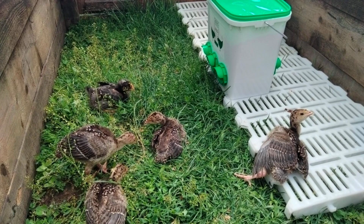Nutrition is another area where turkeys differ from chickens. They need higher protein levels in their feed, and if your poults were incubator hatched, adding probiotics can significantly improve their feed conversion rates. Think of it as giving them the healthy gut bacteria they would naturally get from their mother during the hatching process.